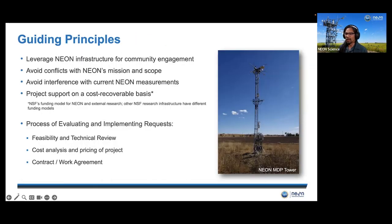The Assignable Assets Program has several guiding principles. It's designed to leverage NEON infrastructure for community engagement. Projects in the program are evaluated to avoid conflicts with NEON's mission and scope, as well as avoiding interference with current NEON measurements or sampling. Project support is on a cost recoverable basis. I want to note that this is the funding model from the NSF for NEON. Other NSF research infrastructure have different funding models.